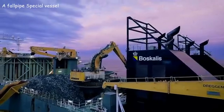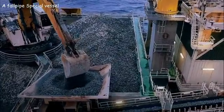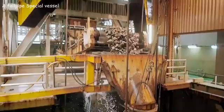First of all, the seabed must be prepared. Such a vessel is perfect for this task. It can accurately position stone to a depth of up to 5,000 feet. In addition, such vessels are great for covering marine cables and pipelines.